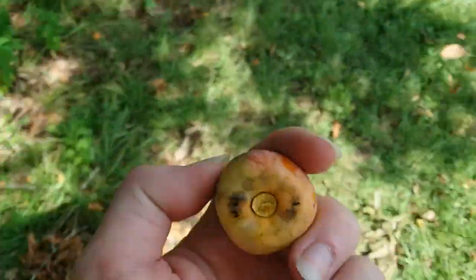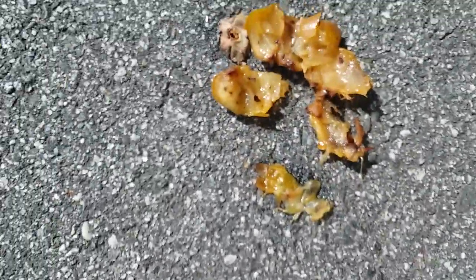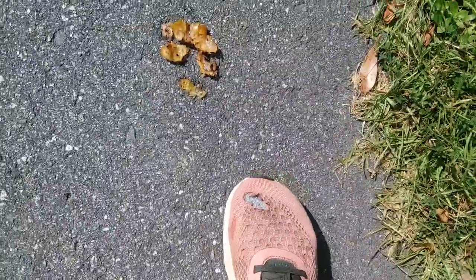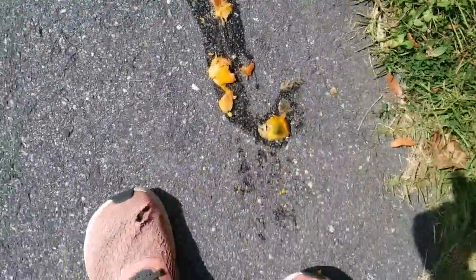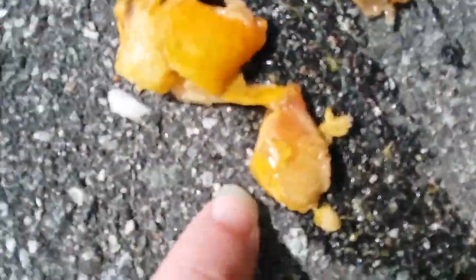But there was a really squishy one I squished on the sidewalk and pulled a seed out of. So I'll just show you this one. Here's the fruit I already squished. This one's harder, so see how many seeds are in it. Look how juicy it is. No seeds. Here's a seed right here.